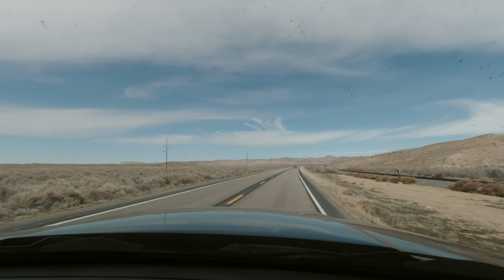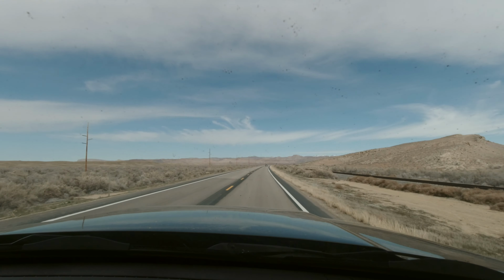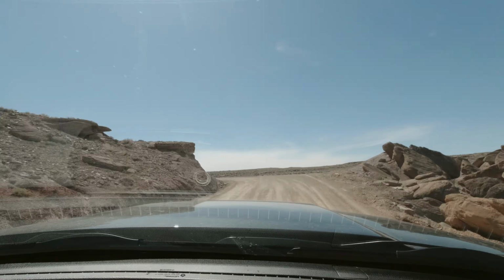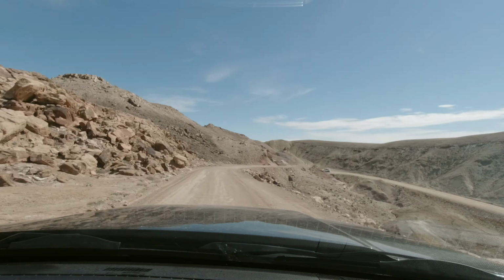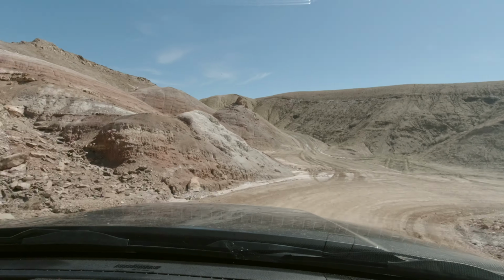Continue on US 191 north for 5 miles. That's what it was. Yay! Now that we confirmed we don't have any damage due to our mudding incident, we head to our next BLM area. Well, this is pretty cool.